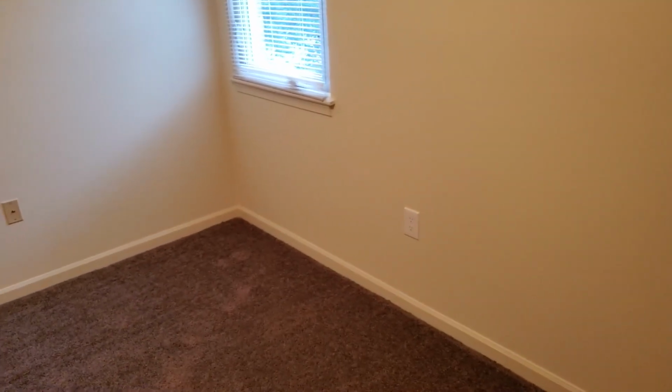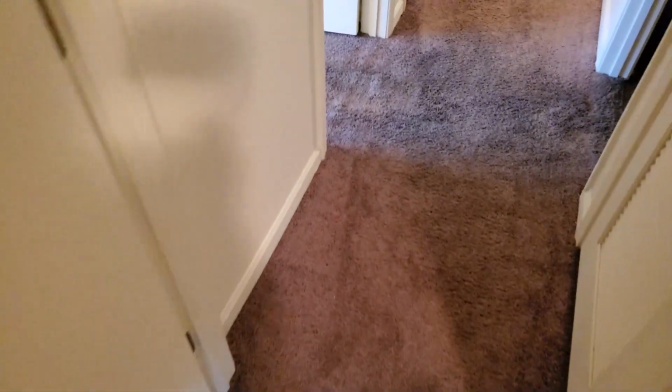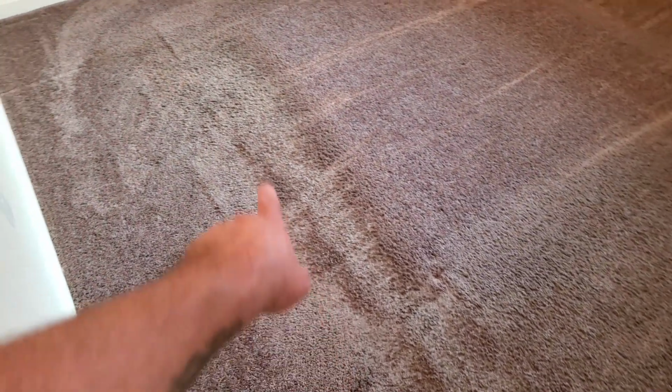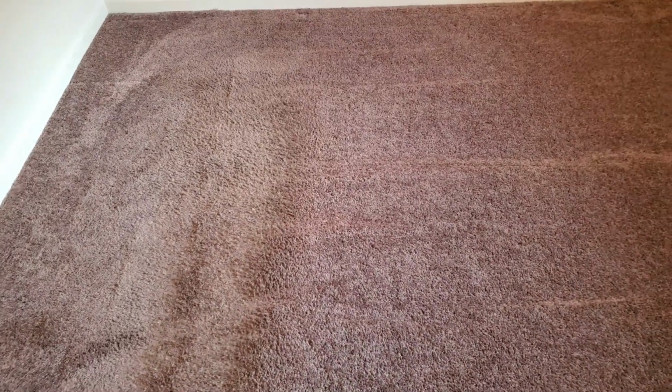I'm back in the master bedroom now. It's got the standard brown rental carpet. This bedroom's not bad at all, but you'd be surprised how much sand and stuff comes up in here. This bedroom's got a ton of wear right at what would have been the end of the bed. Some of that will probably pick back up with the rotovac. You can see their bed was sitting right here because there's a matching wear spot there. And then the living room.